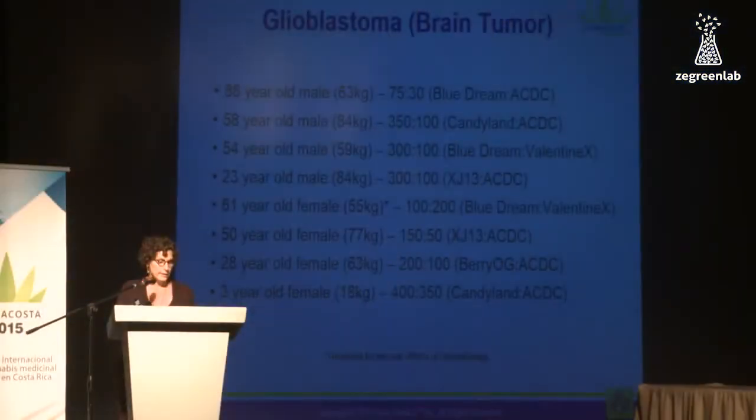As you can see here, I've got a 3-year-old patient who's using 400 milligrams per day of THC and 350 milligrams a day of CBD. And in this case, the THC is Candyland, which is a really beautiful indica hybrid. The CBD strain is AC/DC, which is one that we use almost exclusively. We use Valentine X also, which is really the same thing, just somebody put a different name on it. But AC/DC has been stabilized and it's predictable. Each time we get it, it comes pretty much the same. And that's what we're always looking for, is repeatability.